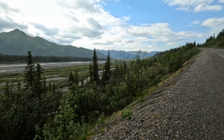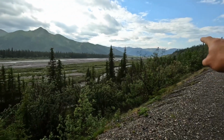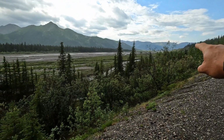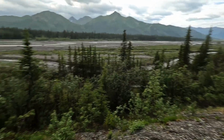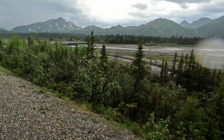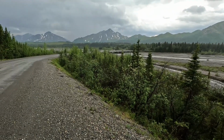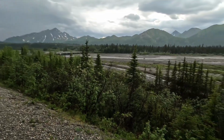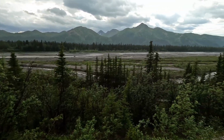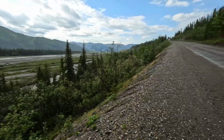So we've hit the halfway point. We came up the river, walked the channels and the banks and that type of stuff, and then our goal was to get to the bridge, which is right there, and that was about a 2-mile walk, and most of it was in the rain, which was an interesting experience. Now we're walking back on the road.